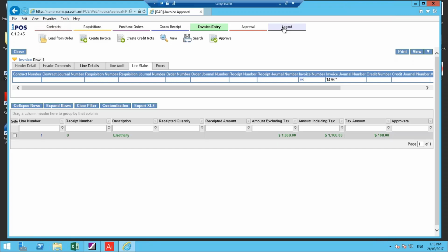If we suspend a supplier in Sun, will that stop any more purchases being made in iPOS, Stephen? Yes, it certainly will. Only active suppliers are available in iPOS. Right, again, a show of the underlying integration with Sun.